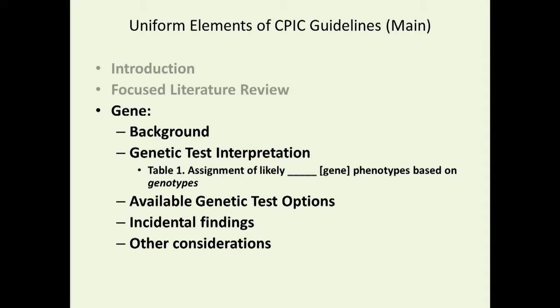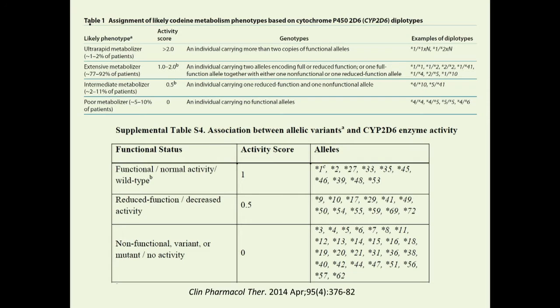We have a lot of information about the gene, so you don't have to really be a gene expert to implement. We're going to provide a lot of this information for you. So here, I'm just going to point out the genetic test interpretation. I want to walk you through how to use a CPIC guideline. So you have this table 1 here, and this is how we assign that phenotype based on the patient's diplotype, okay? So let's use star 4 as an example.